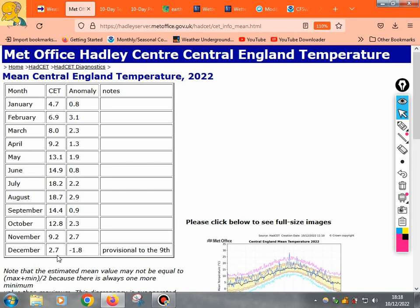So yeah, this is probably going to be our coldest December since 2010, which had a central England temperature below freezing. I don't think it's going to be as cold as that, but I think we will have our coldest December since 2010. In our month ahead forecast, we are forecasting temperatures to be around a degree or so below the 1981 to 2010 average.